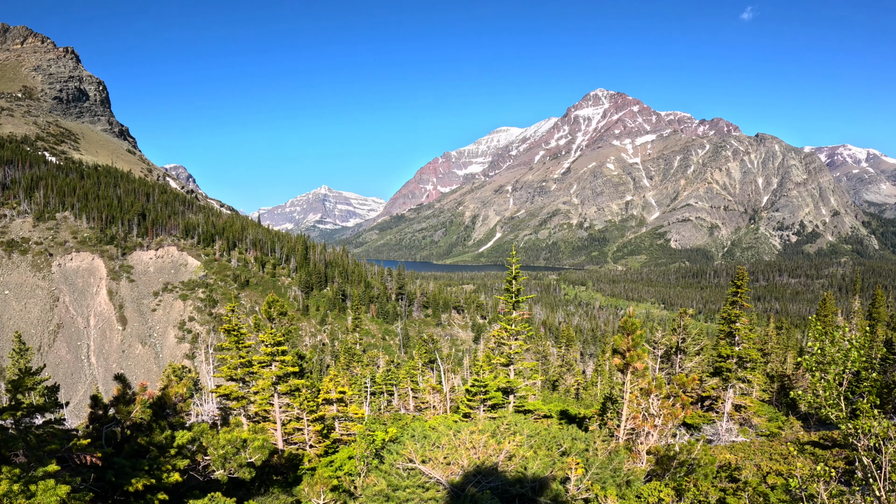Starting to get enough elevation, getting some views of Two Medicine Lake. We parked right over there, and so kind of coming out of the trees and starting to get some nice views.